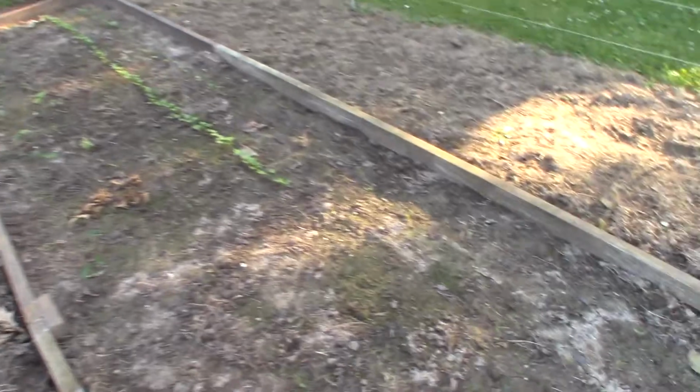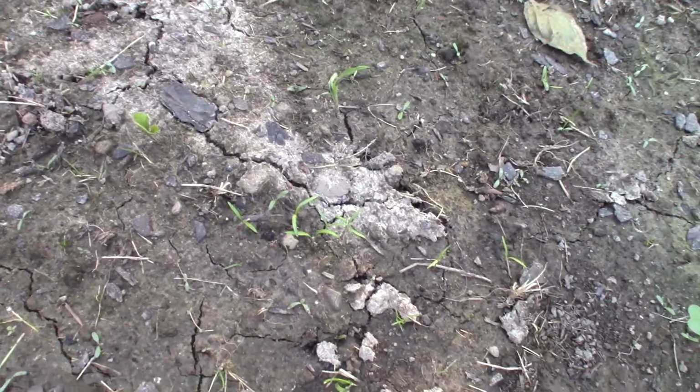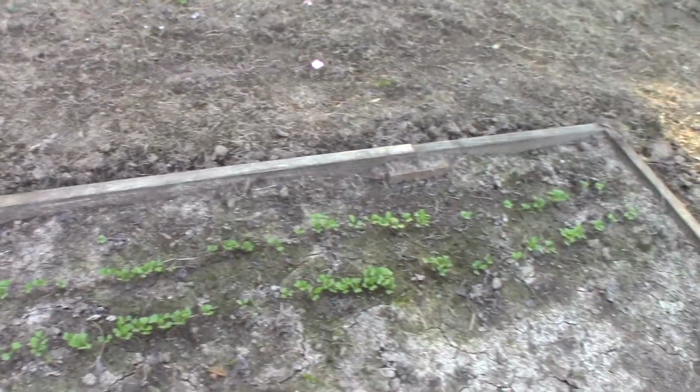The carrots are just starting to break ground here. So we'll see how many more of them come up. These are the turnips down here. They've all germinated. I'll have to thin them a little bit.